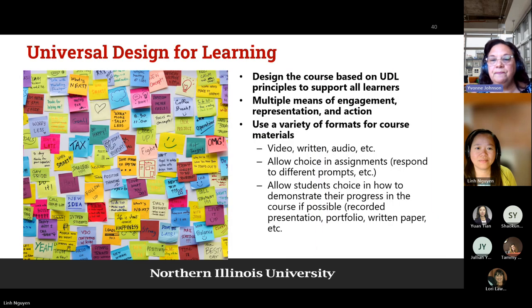Next slide, please. And then universal design for learning is the idea that we design the course from the very beginning so that it supports all of the different needs of students. So we use multiple formats for the course. We'll have video, we'll have audio, we'll have text, all of these different modalities so that students can choose which modality fits with their preferences.